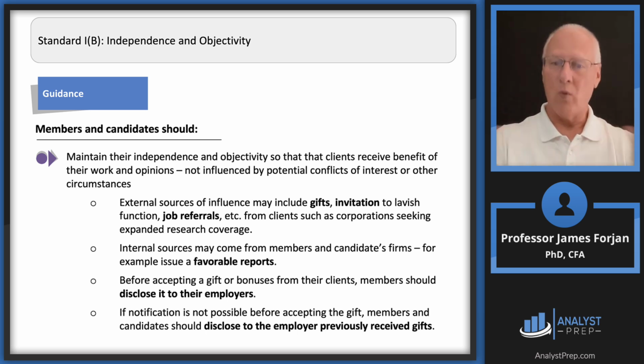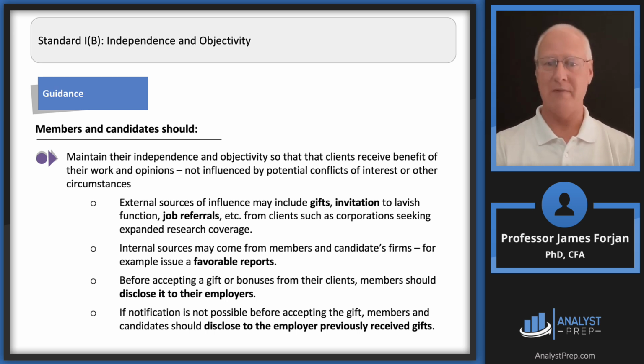So just being aware that your objectivity and independence can be influenced by receiving some of these gifts. My really basic advice is to just say something like, you know what, I'd love to go to the World Cup or the Super Bowl, but I'm just going to have to reject it. That's just my first thought.